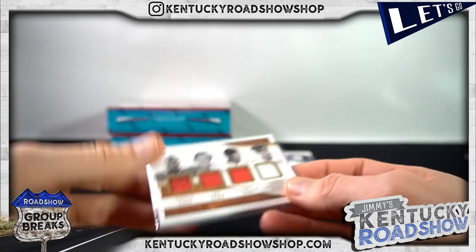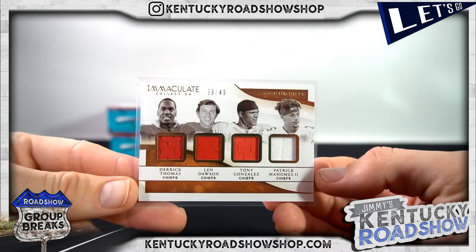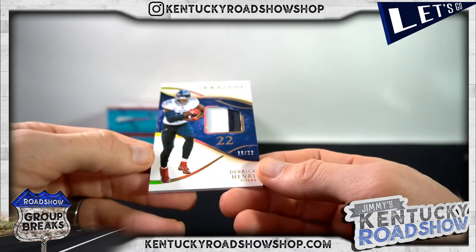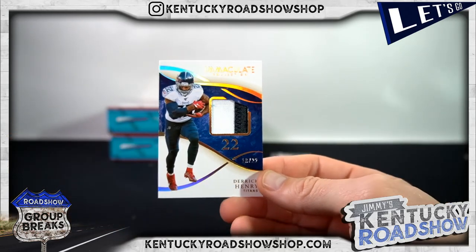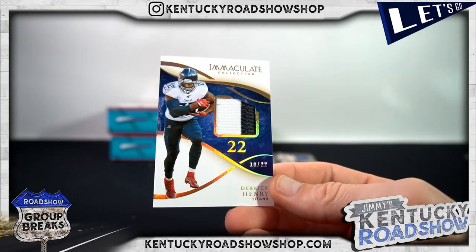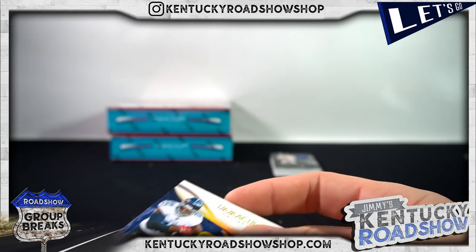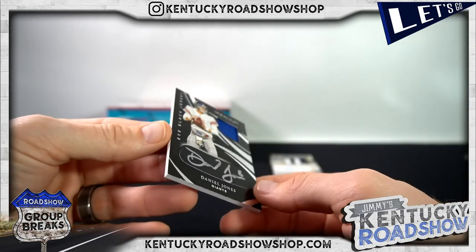Nice pick on the players. And Derek Thomas was special. Well, Derek Henry. /22. Numbers. Titans is Tim. More sauce for the Giants. Eye black. Jersey auto. Daniel Jones /25.